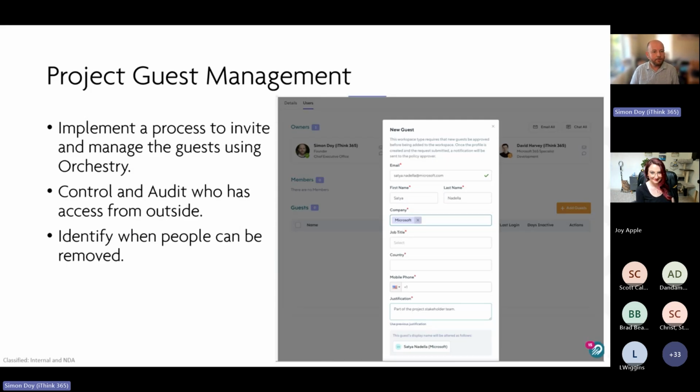Right. So one of my favorite things, and we see this a lot with regulated industries, is how to manage guests. Guests are people you invite into your Microsoft 365 world, into your tenant, and they then have access to the areas you give them access to. For a project, if we're working with customers and other suppliers, it's really important that we can invite them in and work in this one central place.